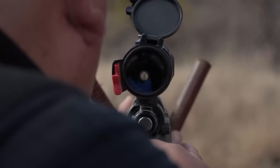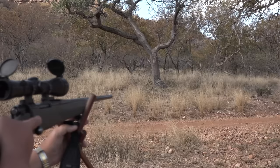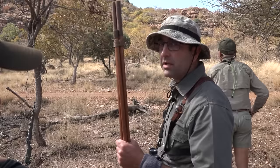Eland that we've been looking for this entire trip. Just in a perfect position here with the wind up against the cliff, so we're waiting for him to walk out. We'll see what happens. They came nicely towards us, but the wind turned, it's swirling a lot today. So they smelled us. But we did get a look at them, and there's no old bull that we're looking for.